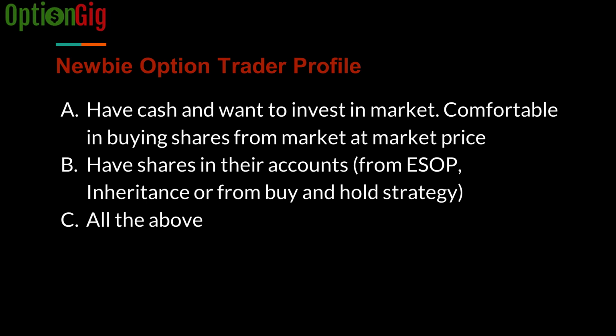Or a newbie trader could be the one who already has the shares. Maybe they got them through inheritance, maybe through their company stock options, or maybe they bought them earlier from the market and are still holding them in their portfolio. These are the people who are comfortable dealing with stocks but have never dealt with options. So they are newbie to the overall option trading scenario. Or it could be a combination of both.